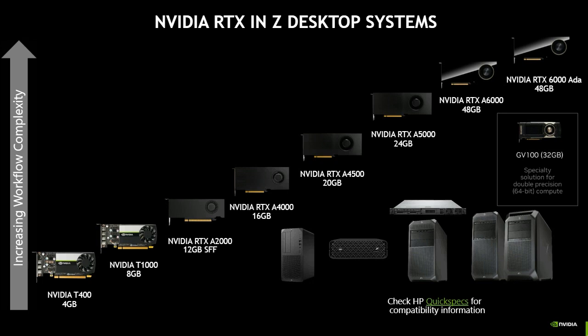Real-time ray tracing, AI capabilities, real-time simulation capabilities. These two cards here are really more entry-level. If users need to do something like a video wall, they'll need a card like this. But as you're getting into higher-end accelerated compute use cases, it's really going to drive users into this RTX stack up here. So starting with A2000, and within these are anything that starts with an A.